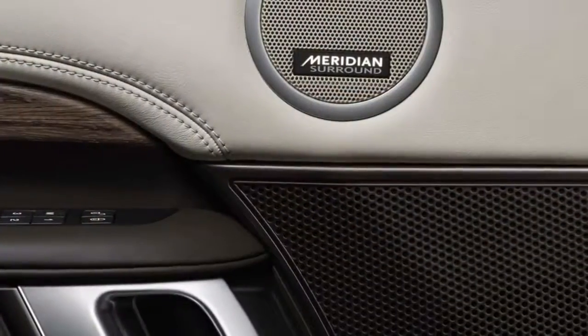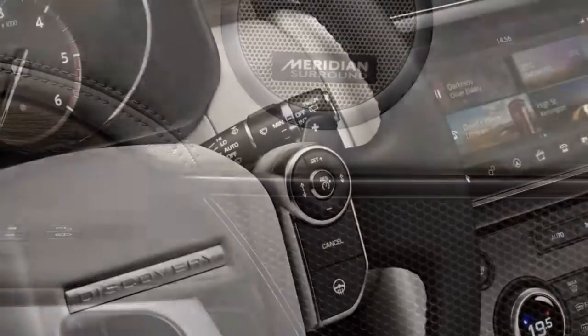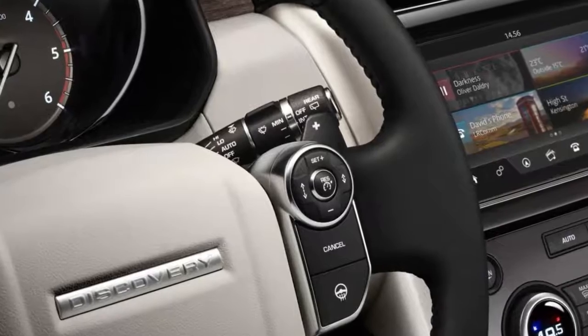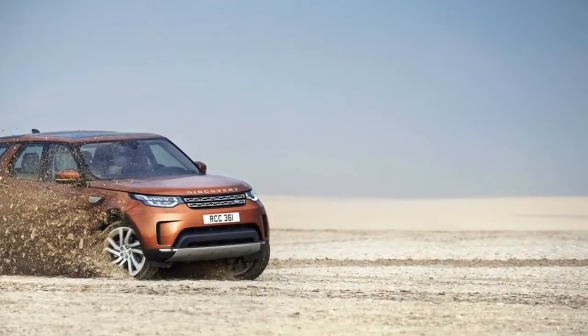We're curious about scratches over the long term, however. The seats are all-day comfortable with plenty of adjustability in base versions, and even more in HSE luxury trim Discovery models.